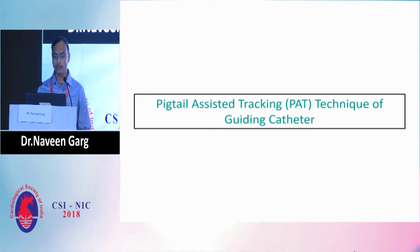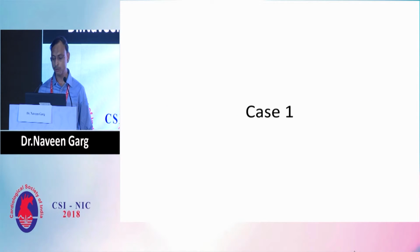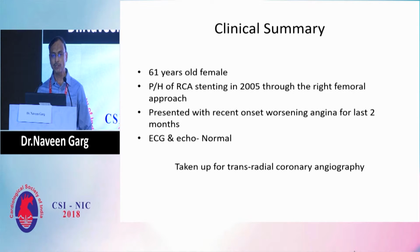So recently I developed a technique which is given the name pigtail assisted tracking of the guide catheter. Before going into the details of this technique, I would like to show you a case. The patient was a 61-year-old female with past history of stenting through the right femoral approach.